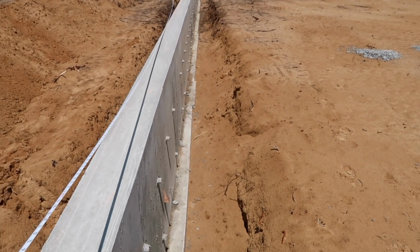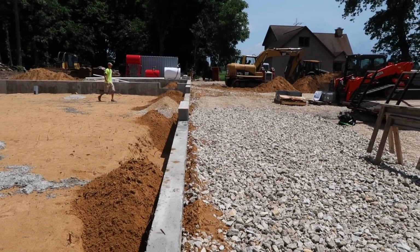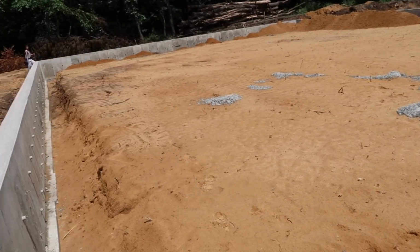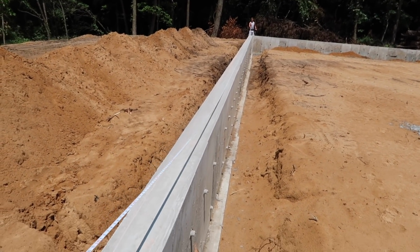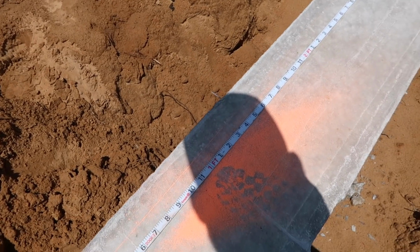And yes, it would be really nice if this was all backfilled. The customer is actually an excavator, and he realized once he started backfilling this that he wanted to put plumbing in for some pressure washers, stuff like that. So I told him no big deal, we'll work around it.